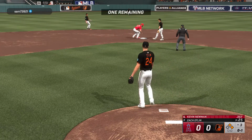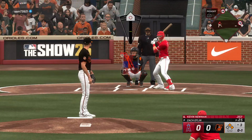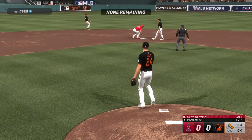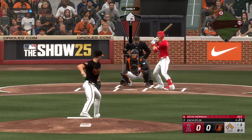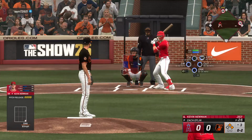Eflin checks the runner. d'Arnaud dives back in safely. Another throw to second. And he's back in that time as well. Only one more disengagement left after that move. Next offering in there for a strike. And that is strike 2.